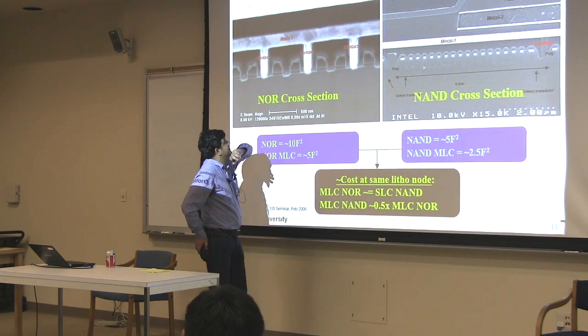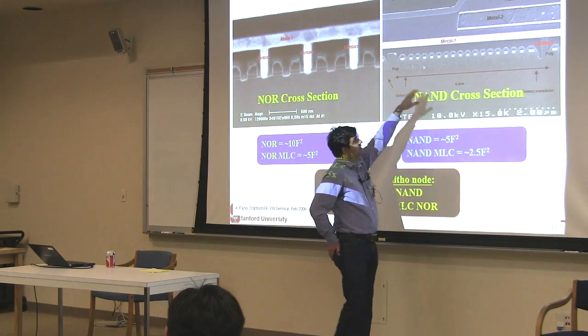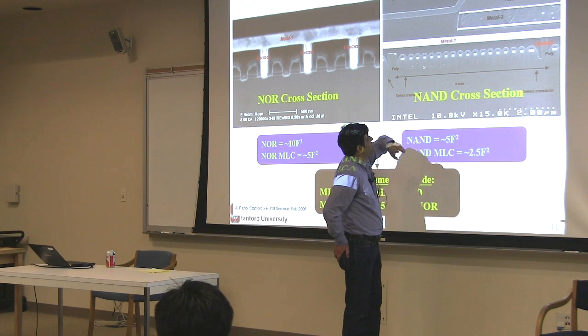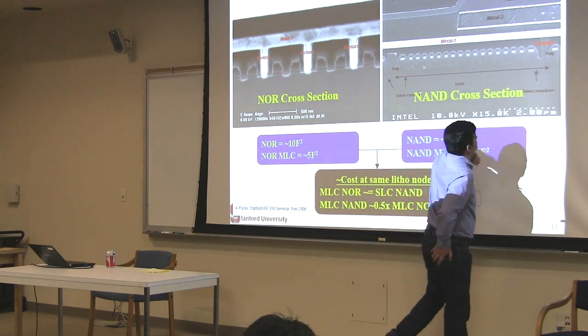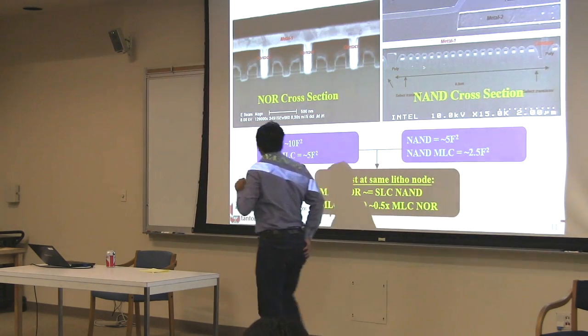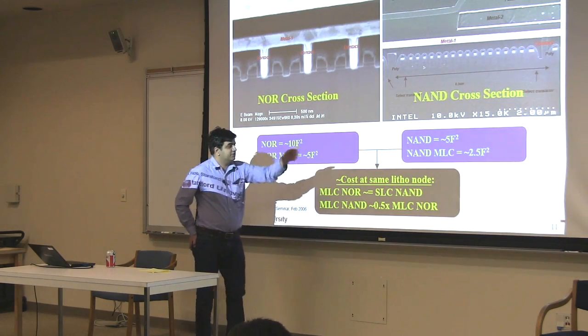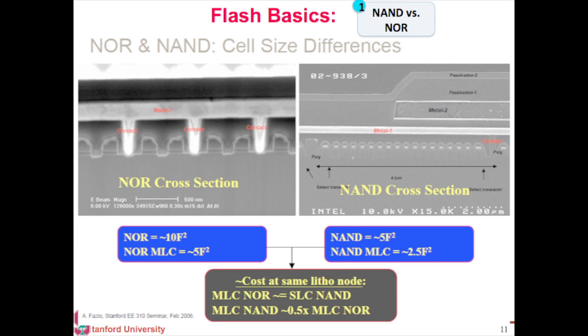You have to drop these contacts. As compared to a NAND, it looks very clean. There are no contacts. The only contact you have is towards the beginning and towards the end of a string. So you get half the area as compared to 10f square, you get 5f square. And you get half the price as well, since half the area and you can pack twice the cells, so it's half the price.